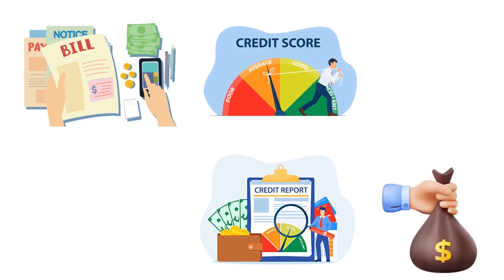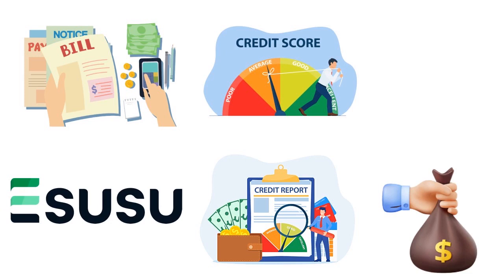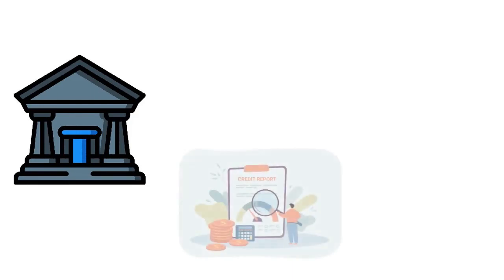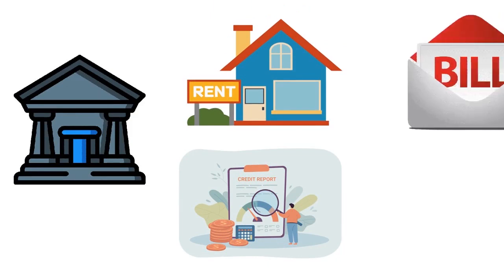But the cool thing here is that nowadays you have a lot of players in the industry. You have Esusu, you have Rent Builder. You have a lot of players who actually can help you. They will report your rent to the credit bureau, so you can basically establish credit. You can establish credit history, or credit worthiness, through your rent, through your utility bills, and everything else. So this is really good.